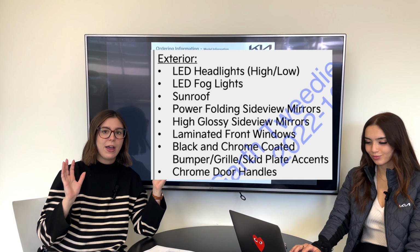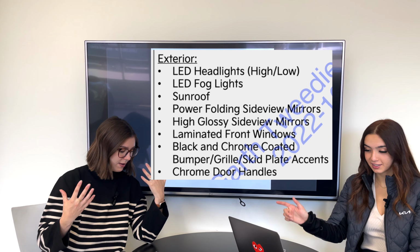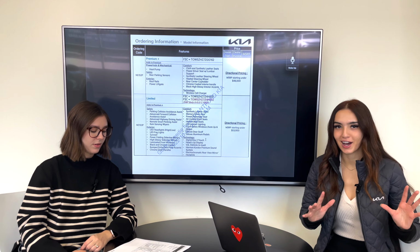On the outside for the Limited, we also see a sunroof. Woohoo! And then you have LED lights on the front and on the rear. So LED headlights, LED tail lights, full LED units, which is super nice. Fog lights too. Yes. Got a sunroof.